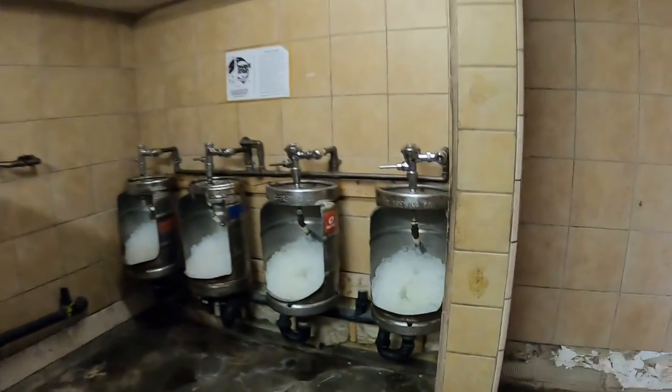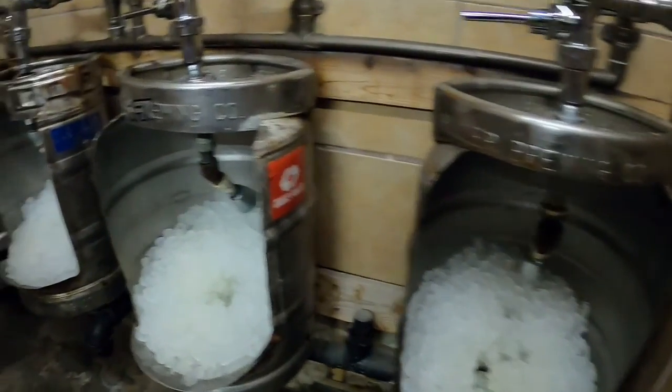I just got sidetracked. So not often I have to videotape in the bathroom, but you got to see these urinals. They're old kegs.